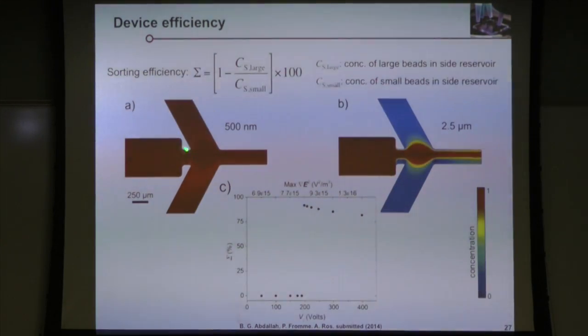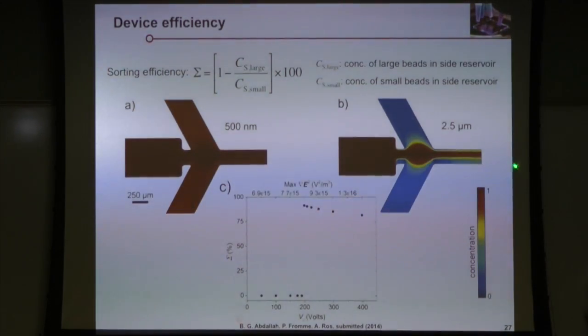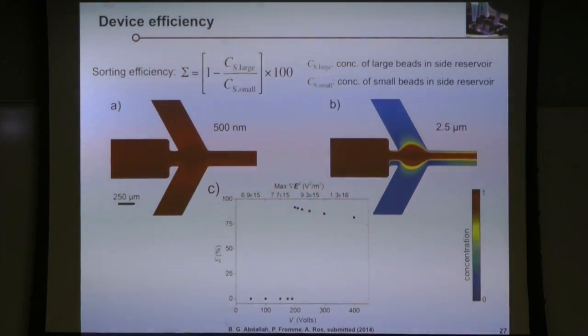We also came up with an improved angle here. And so this is now an example of, under the same conditions, 500 nanometer particles and 2.5 micrometer particles. You see that the larger ones are centered, that's what we want. Smaller ones end up in the side channels. And so we can also find a really nice transition in when the sorting efficiency kicks in, and we look at the parameters exactly when we can match this. And so we have now a really good handle on this upscale device in terms of how good it would work.